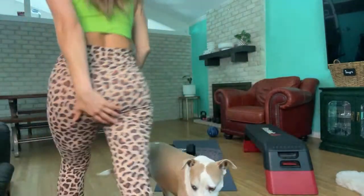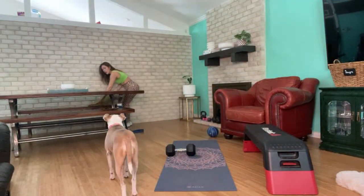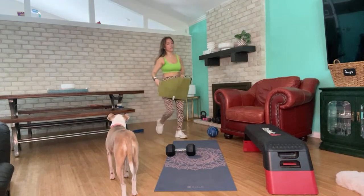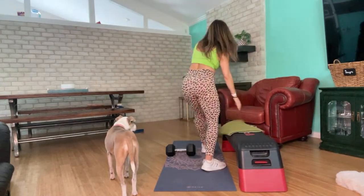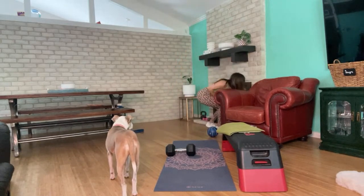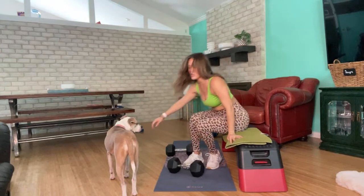Okay, so let's do this. Grab a towel, a yoga mat, whatever you have. Hip thrust. All right, so single leg is what we're going to start off with, you guys.